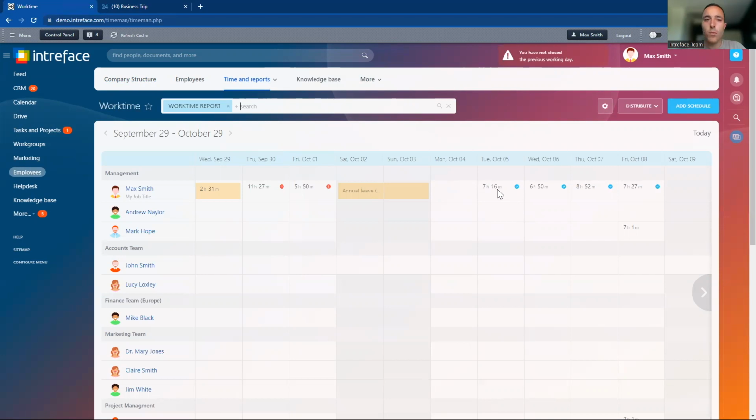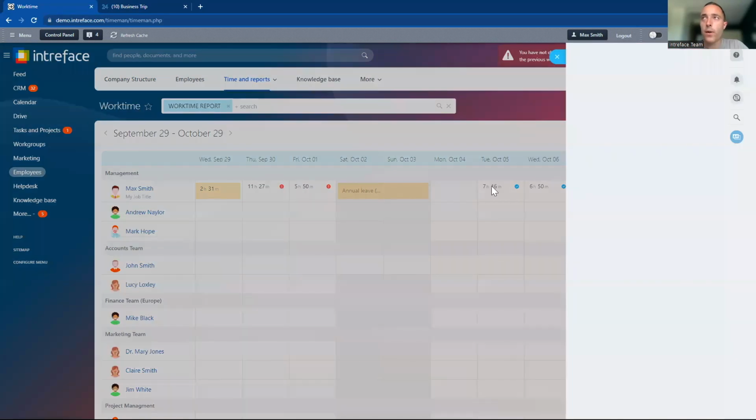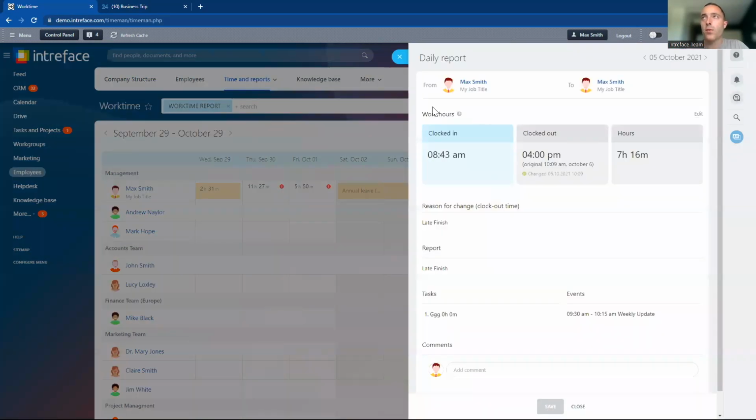What's really nice here is I can click into any of those days and it gives me the full history for that working day. I can see when the user logged in, I can see when they've clocked out, and then it gives me the total duration for their working day.